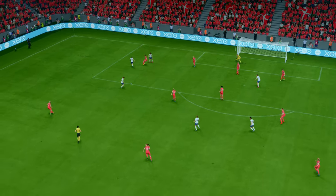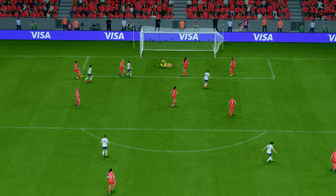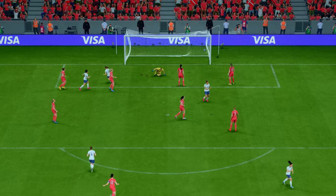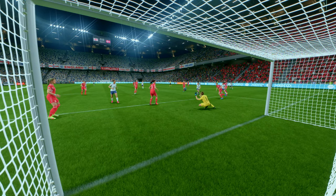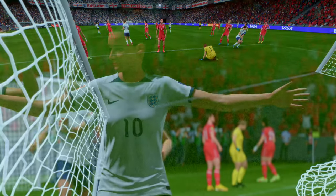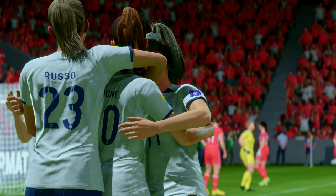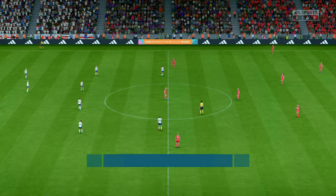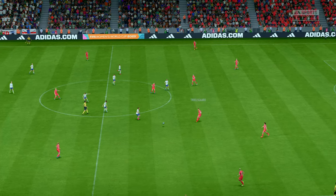Well, here it is. Head down, hit through the ball and get it on target. That's a top-class finish. There was no stopping that. Back underway, 1-0 it is.